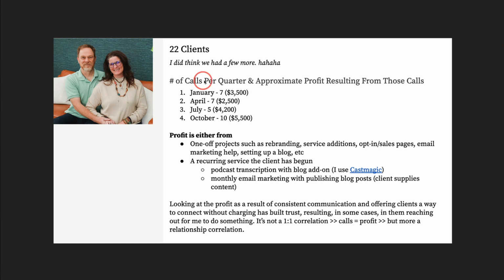And the genius thing about what Lisa has done here is that she is offering these calls in windows. So it's not like clients can book a call every few months whenever. She opens calls up for a 1 to 2 week period. And you'll see here in January when she opened these up, she had 7 current clients book their calls. And that led to $3,500 worth of work just after opening up these non-topical, just catch-up calls.